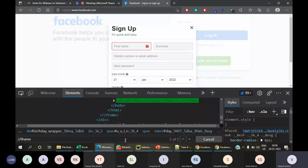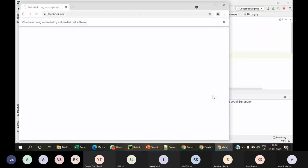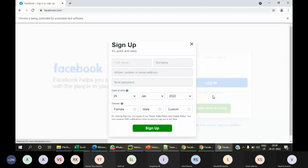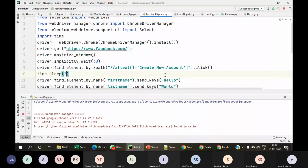I'm just looking whether we have anything in the iframe. It's not here, so it should work. Let's run it once. See, it's entering it. Then we got a new field, might be popping up after entering. That's why it's waiting. Obviously we don't have that particular field, so it's waiting for a random input.